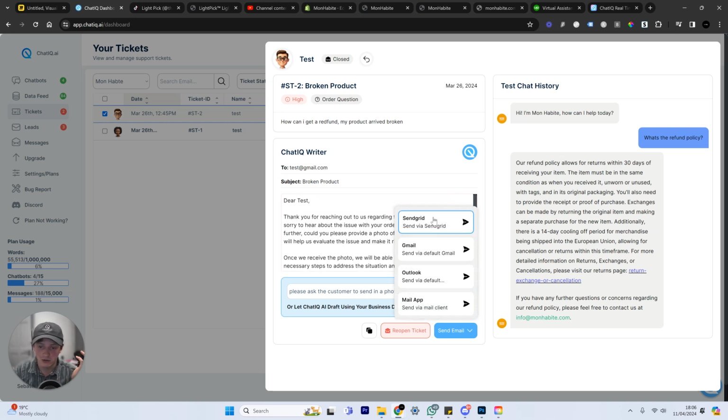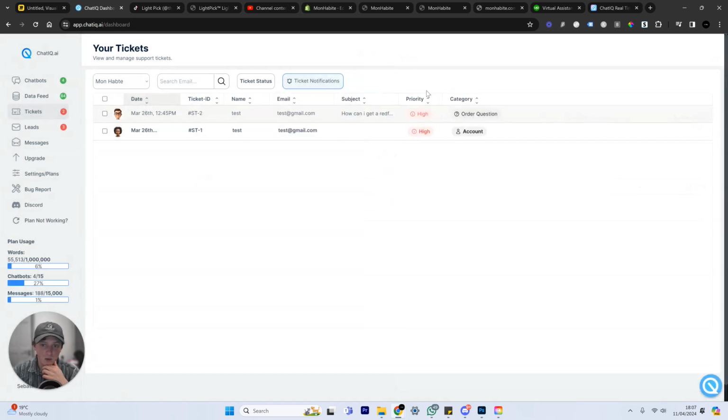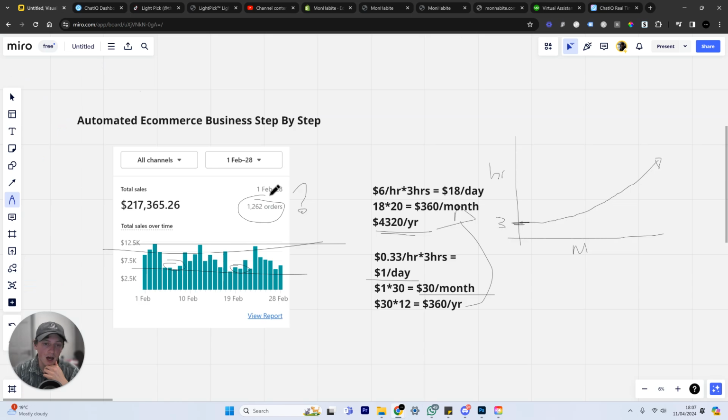And now all we need to do is click on send with SendGrid. If we've got SendGrid set up, it will literally just send out the emails straight away from here, and we won't need to do anything else. We can then close that support ticket. But there you go. That is how you get set up with support ticketing with ChatIQ.